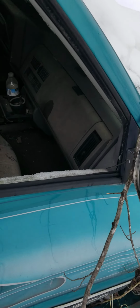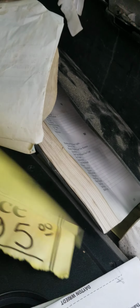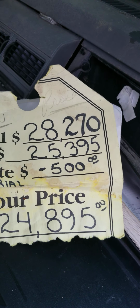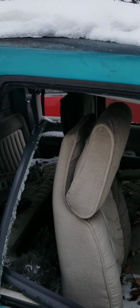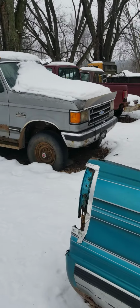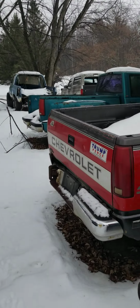A Grand Prix. I even have the paperwork for it, the original window stickers and stuff. With all the extras, it was 24 grand. I thought that was kind of cool. It's got the paint coat and all sorts of other random stuff in there. It's got a good running motor in it yet. I just haven't done anything with it. The motor, and then the gouge out of the bed. I got hit by a tractor. It's a long story.